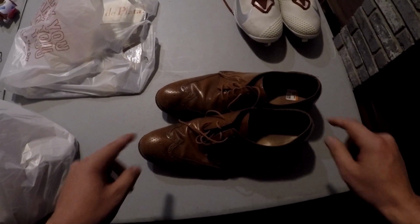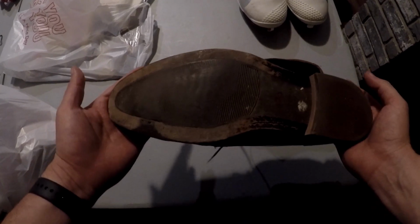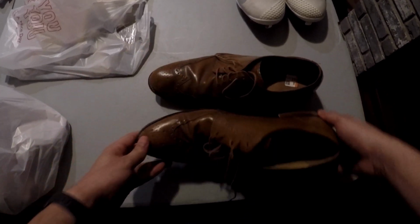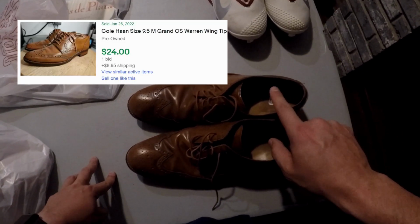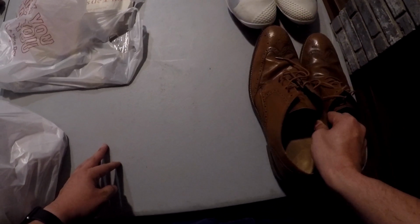At Texas Thrift, I ended up finding a pair of shoes as well. These are Kenneth Cole Reaction shoes. They're not in perfect shape, but they're in good shape, and they were the orange tag, which means they are 50% off, so they were only $5, and I think I'll be able to do better than that on them.